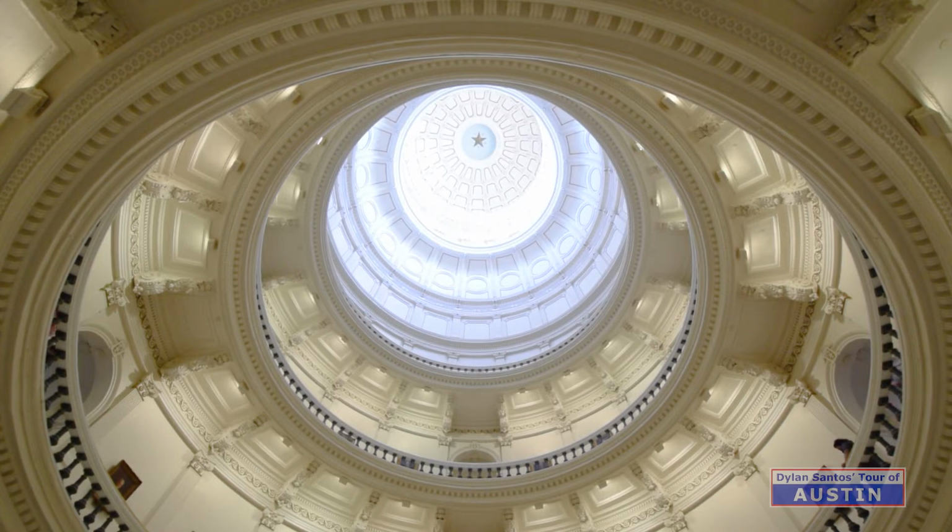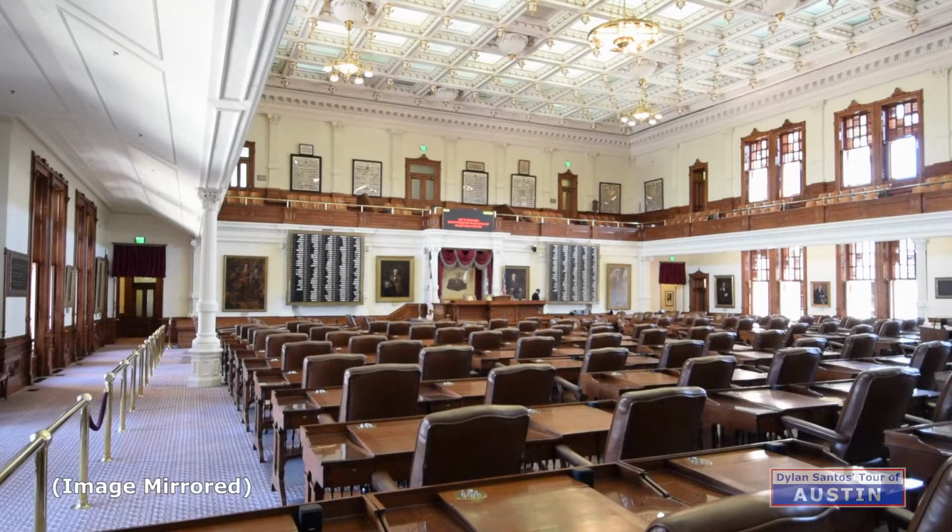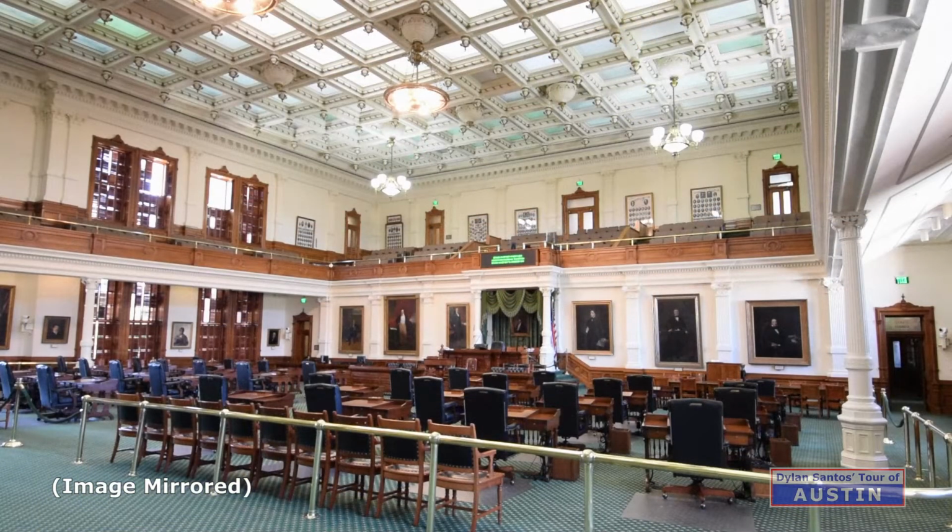There are two congressional chambers in this building. The West Wing is where the House chamber is located. 150 elected representatives vote on legislation here. The East Wing is where the Senate chamber is located. 31 elected senators vote on legislation here.